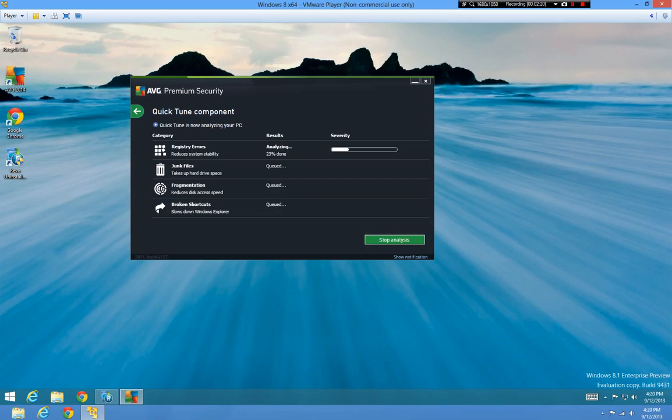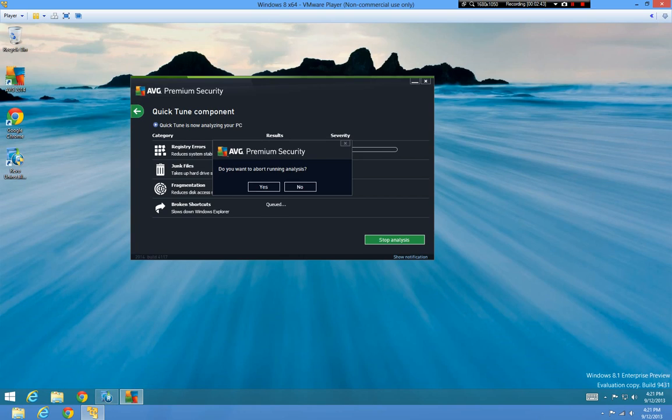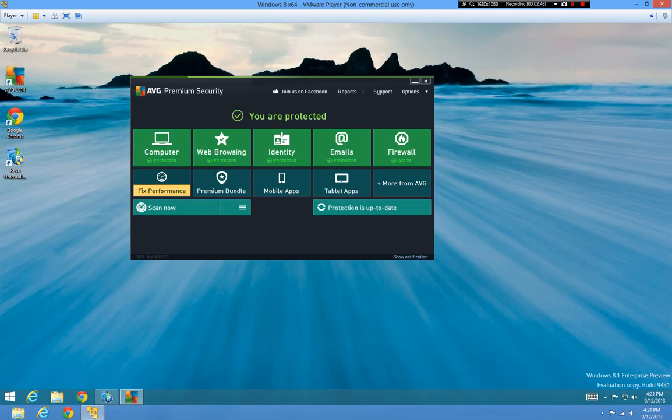AVG was one of the very first companies that really started adding system tune-up abilities into their software. Another one that started doing it really early was Bitdefender. They all started giving you optimization software included with your antivirus software because they realized how important it was for your system to be running quickly and for it to be safe at the same time. It also allowed them to charge more for their product because now it has more features. We're not going to finish that scan.